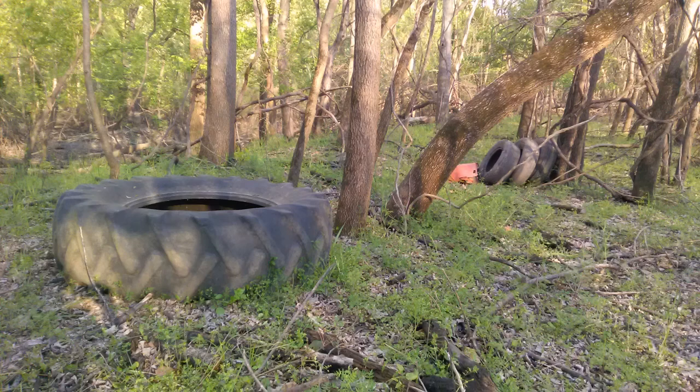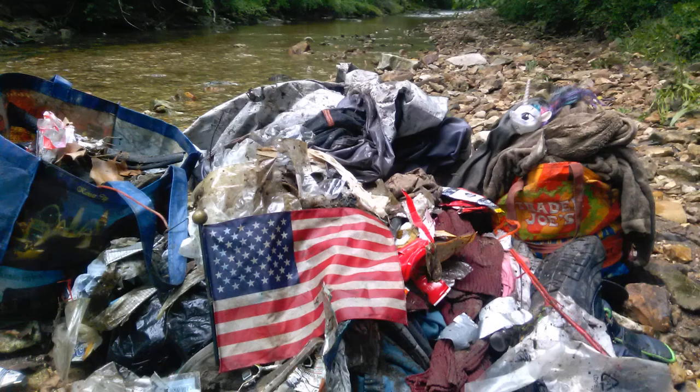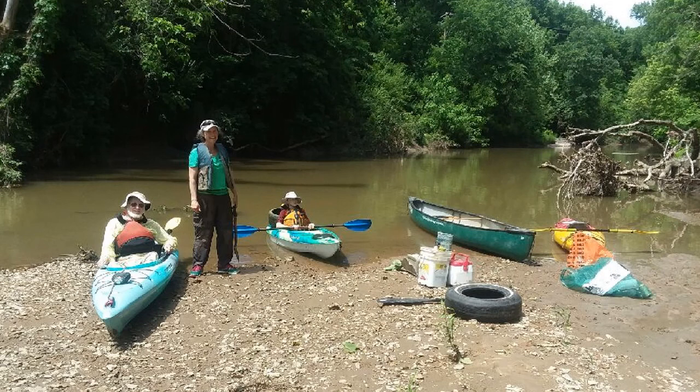Sometimes I find really big trash. And then I have to bring my friends together to help clean up the creek. Other times I find little bits of trash that I can just gather on my own. But every time I go out, I have an adventure that I want to record in my Smoosh book.